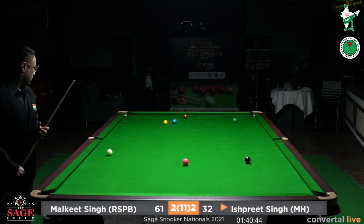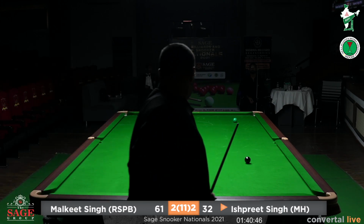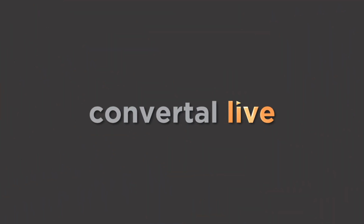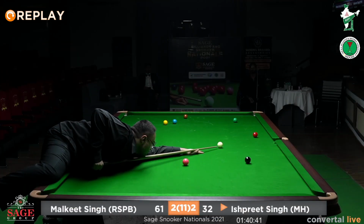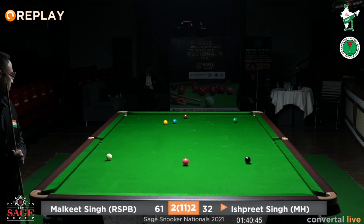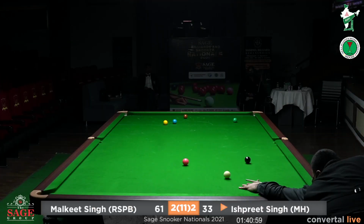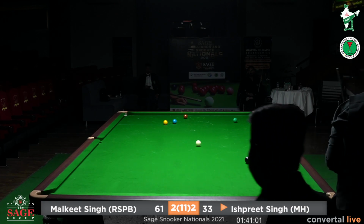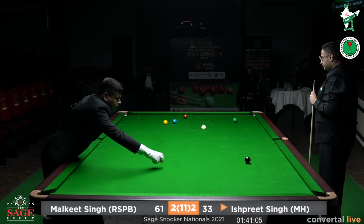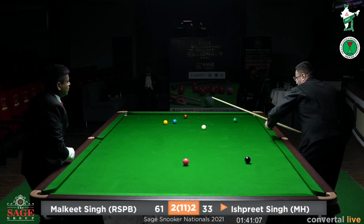It's a great pot by Ishpreet. It's a great pot. This is a do or die shot. Ishpreet, he must take the pink. Otherwise, his confidence, he has potted it. He's banging the ball in. 7.